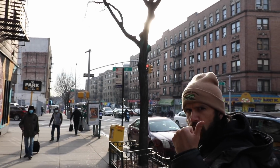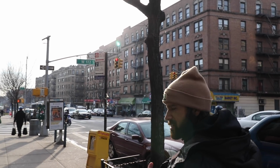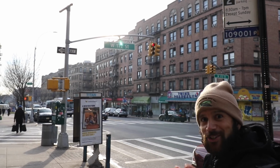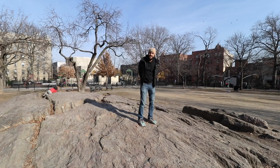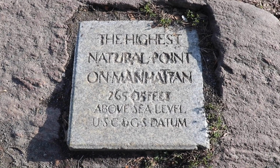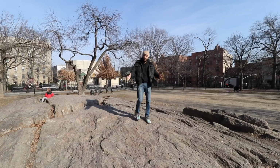In fact, the highest point in Manhattan today is in a place called Bennett Park, and that is where the fort was located, and he made his last stand. I'll take you there right now. So I'm standing here at Bennett Park at 181st Street at the highest point in Manhattan right here, 265 feet above sea level.